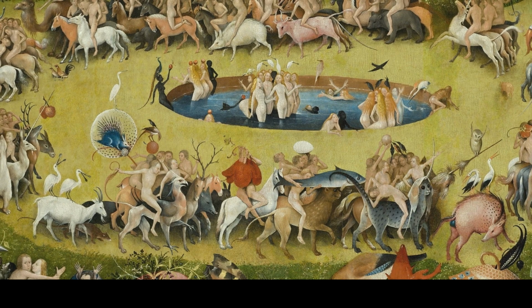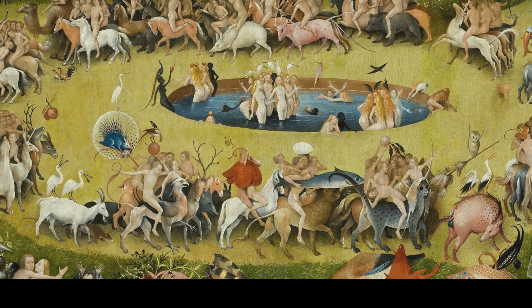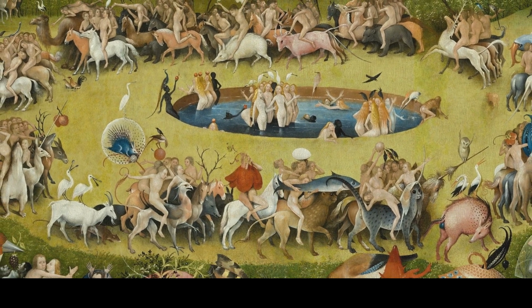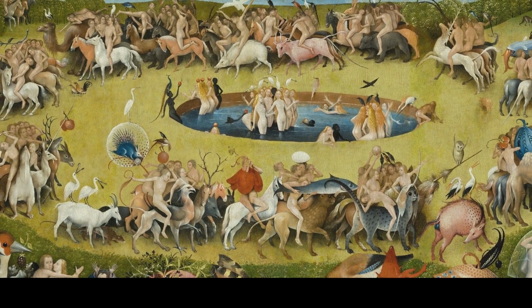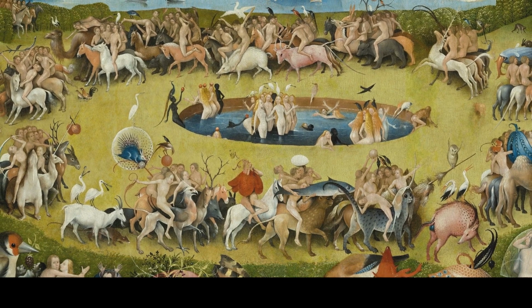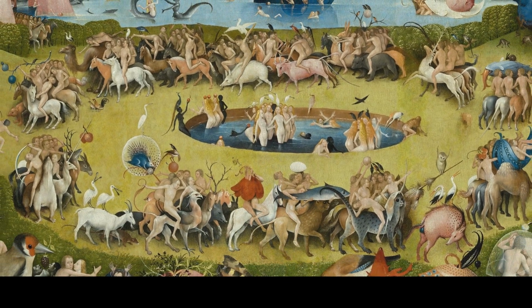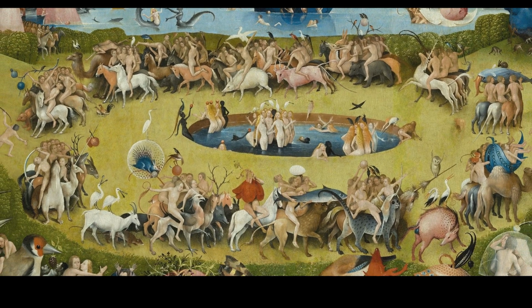Most of the riders are mounted on horses, there being about 35 of these. Then there are panthers, bears, a griffin, two unicorn-like creatures, a camel, a dromedary, two stags, goats, pigs, and other species of animal.